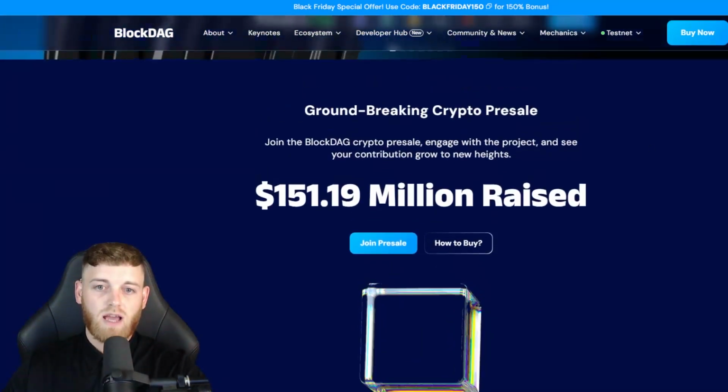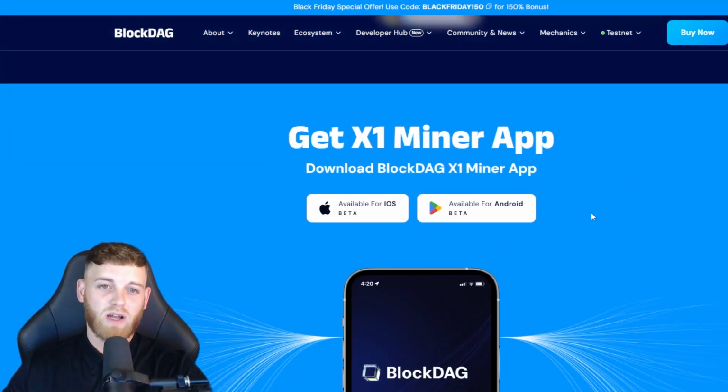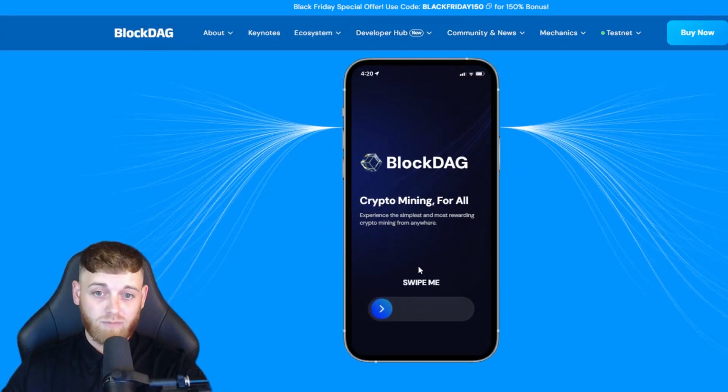Now, you can join the pre-sale, and there are guides on how to buy that as well. And also, guys, this is one thing that has caught my eye here. It's an X1 miner app. This is really interesting. It's giving retail the chance to mine basically BDAG from their phone from installing the app, okay? Experience the simplest and most rewarding crypto mining from anywhere, okay?